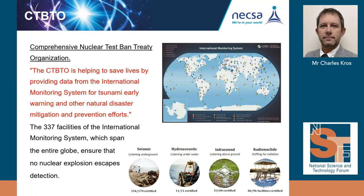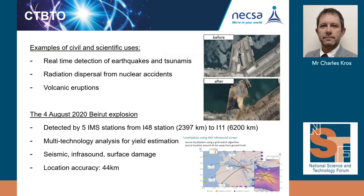It's interesting because the radionuclide monitoring station would be the only means of confirming that it is indeed a nuclear test. It can be many other things, but the radionuclide station is the only one which can confirm. Now, this international monitoring station has many advantages that they've learned over time. They can do real-time detection of earthquakes and tsunamis, and they can predict tsunamis now, before it happens. The lead time is still quite short.